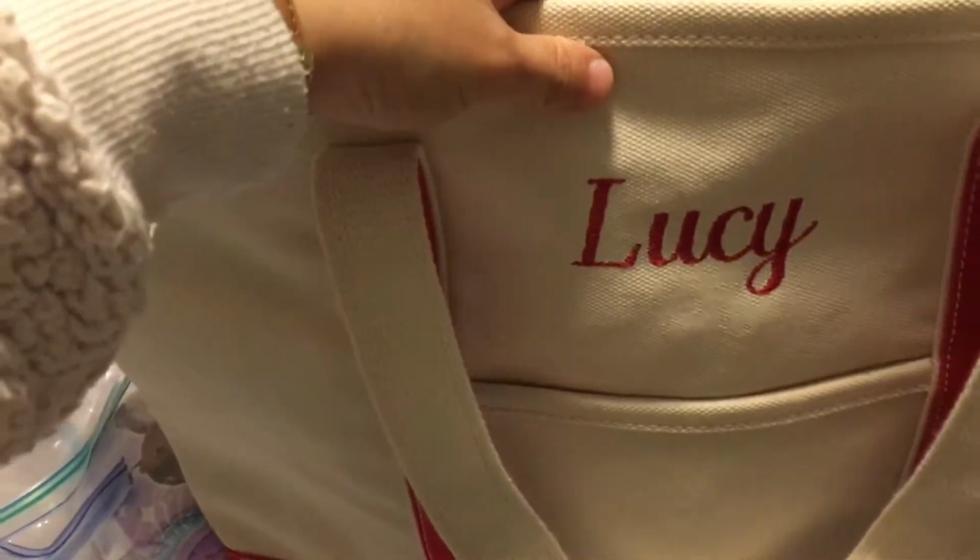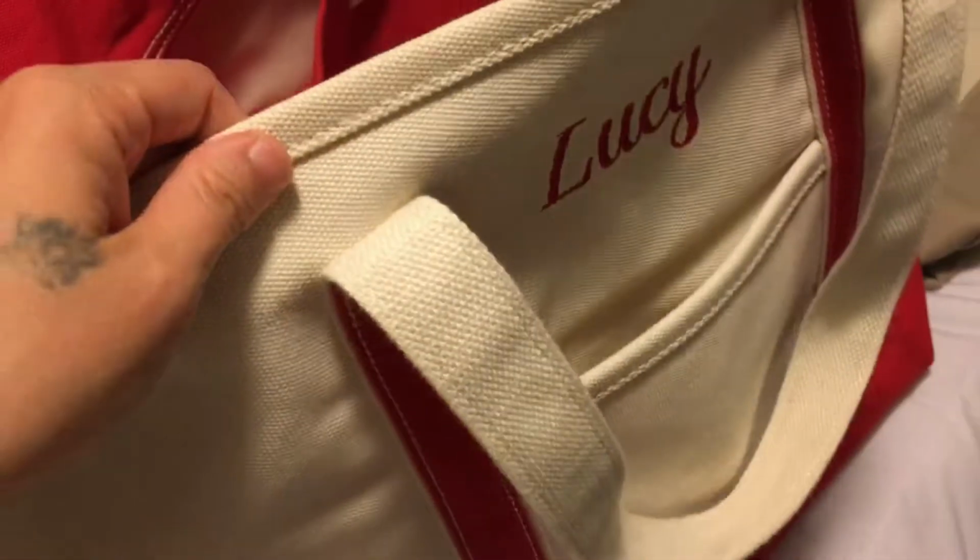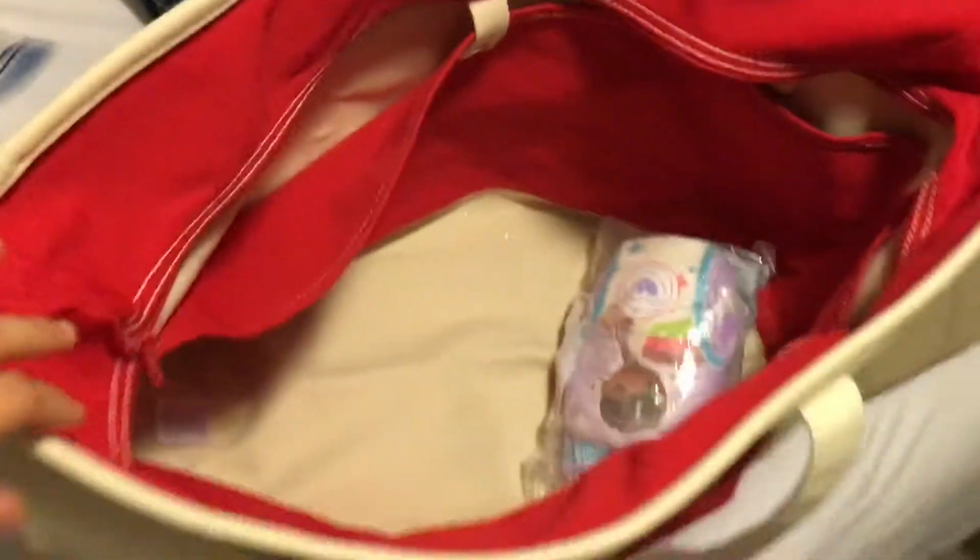They come in lots of different sizes, and you can monogram them. They have a little pocket right here if you forget something and you shove it in there last minute. That's usually where we put our chargers. And then, see, look how little room that takes up.